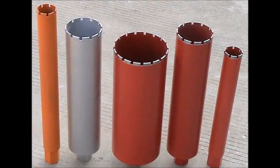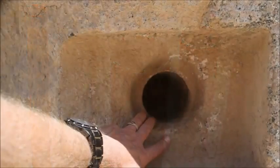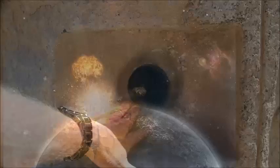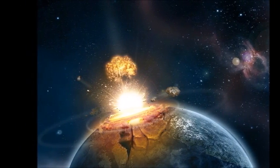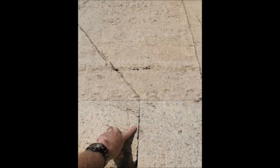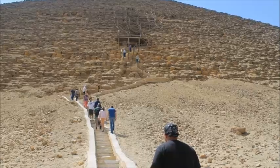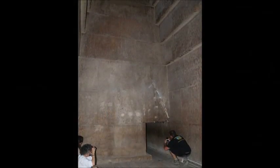Now, of course, in modern times we have tube drills, but did the ancient Egyptians have these? Or are we looking at lost ancient technology, much older? And the result of a cataclysm destroyed the culture that made them. As well, the bent pyramid here, which some people believe was an engineering mistake, but you see the fineness of the fit of stones. And also at Dashur we have the red pyramid, which we went inside of.